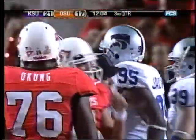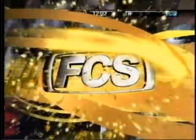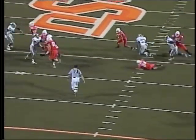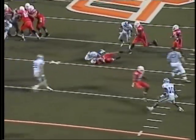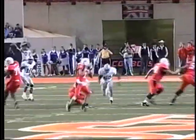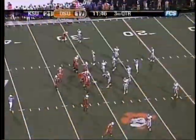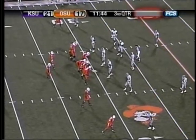Now what do you do? It's 4th and 3 from the 30-yard line of Kansas State. Rob Jackson made a great play, and the Cowboys are going into the wind. It'd be a 47-yard field goal if they chose to kick it. They may go for it here on 4th down. No question you go for it. Huge play.